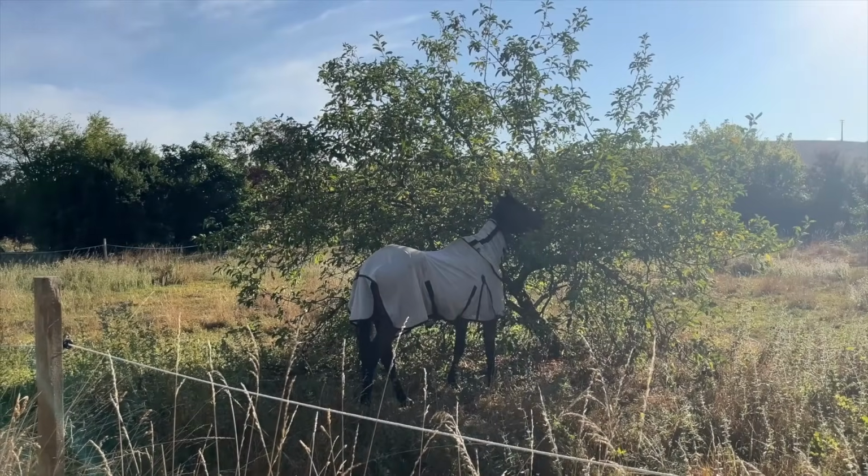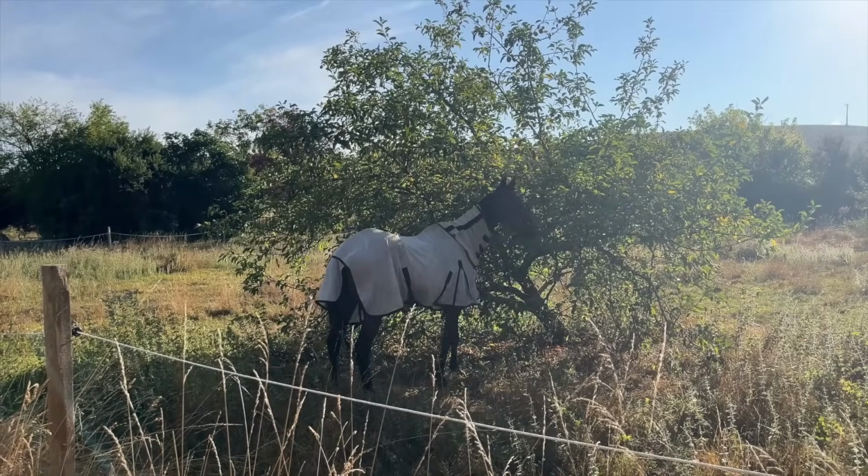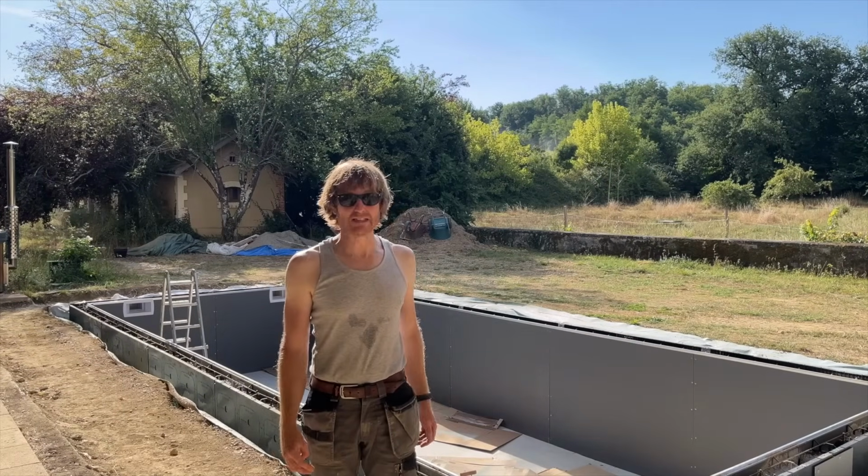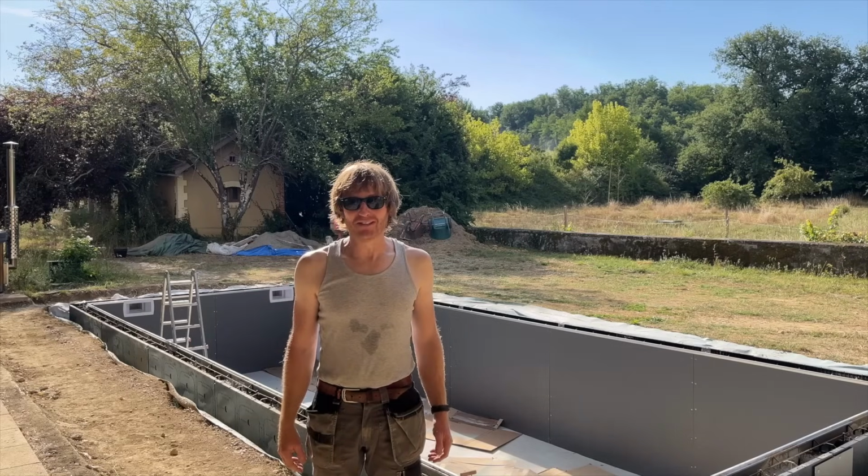Penny was just enjoying her morning apple scrumping when it arrived. The cement lorry is arriving as we speak. It's just reversing in. I'm actually quite nervous.